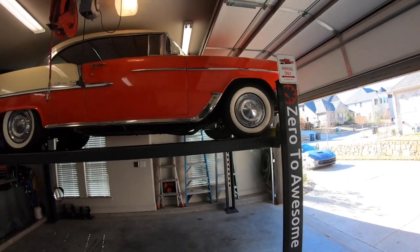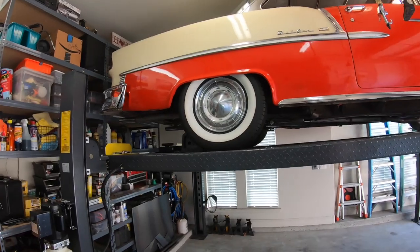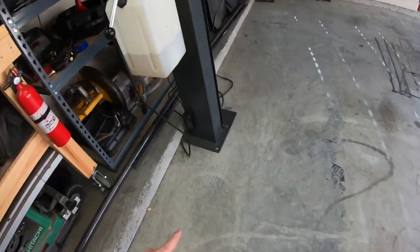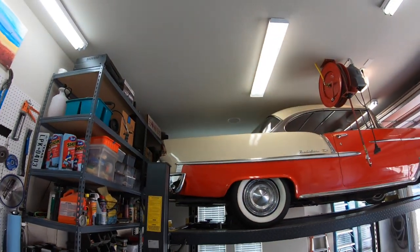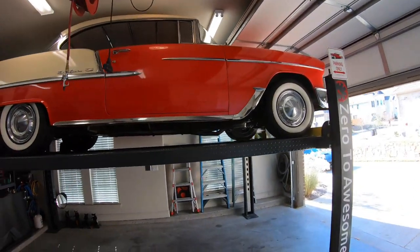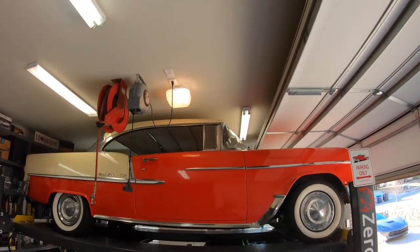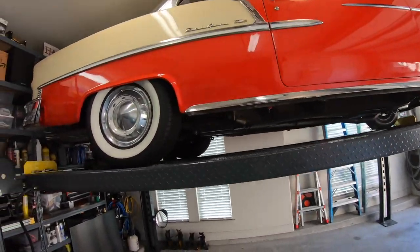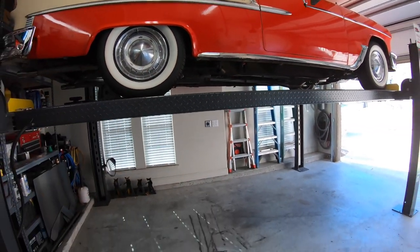So the biggest question I get about this lift is not actually about the lift. It's about my garage. And the question is, how tall is my garage? So from the very bottom here, where the lift sits, all the way up to the ceiling, it is 10 foot 4 inches. And so that's enough room for the 55 here to sit on top of the Corvette that's normally in here. And you still got a couple more inches up there. But you do need those, because to get the lift down, you have to go up to release the safety latches and then let everything down.